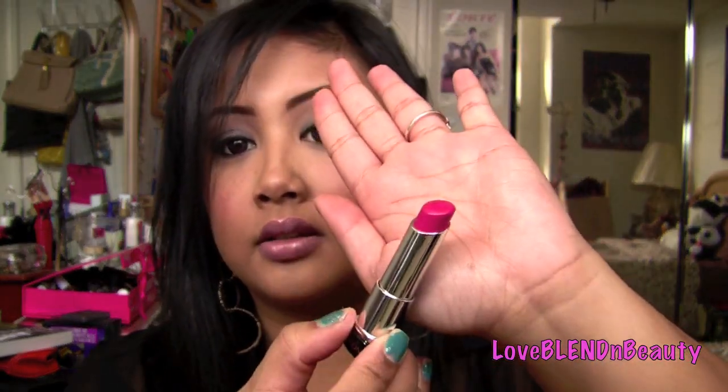So I've been loving Revlon lip butters. These are super hydrating. I heard that they're nothing like the L'Oreal lip balms, so honestly I can't sit here and say they're just like blah blah blah, because they're really not. These are much more pigmented, as you can tell. That was like a 1, 2, 3 swatch.